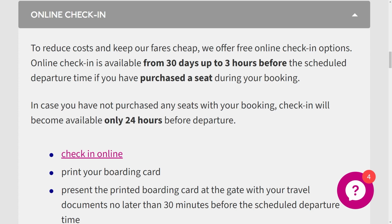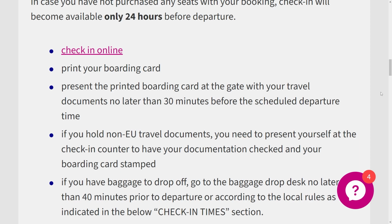Online check-in is available from 30 days up to 3 hours before the scheduled departure time if you have purchased a seat during your booking. In case you have not purchased any seats with your booking, check-in will only become available 24 hours before departure. So what you'll need to do is first check in online, and then print your boarding card.